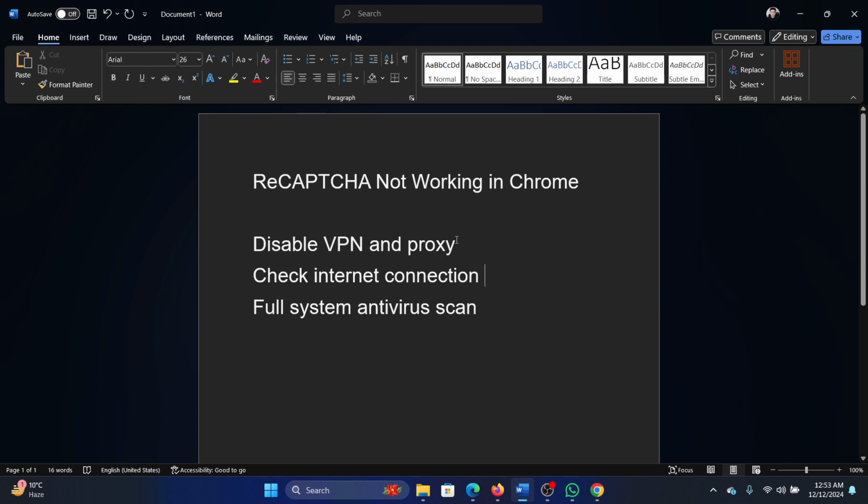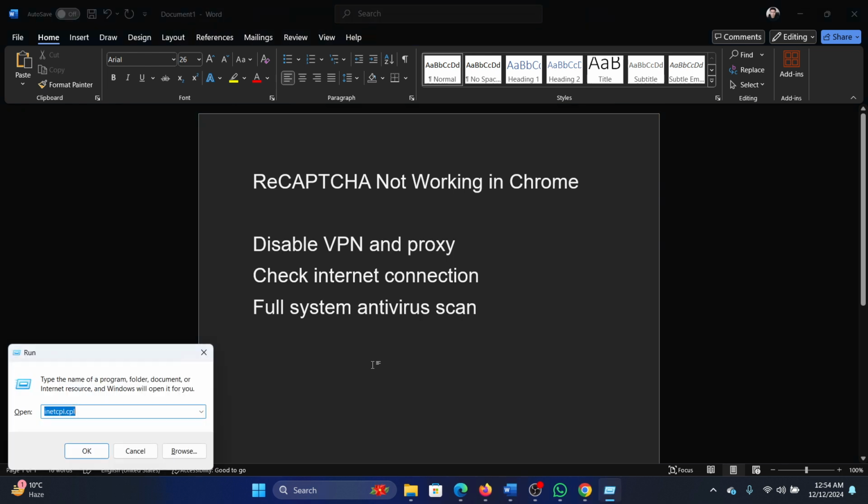The next solution is to disable VPN and proxy. And how will we do that? So press the Windows key and the R key together to open the Run window. This is for disabling the proxy. For VPN, contact the VPN provider.